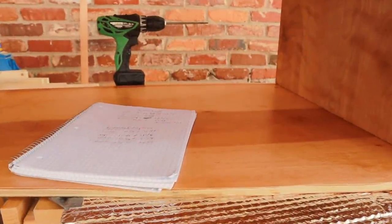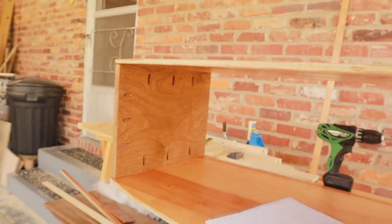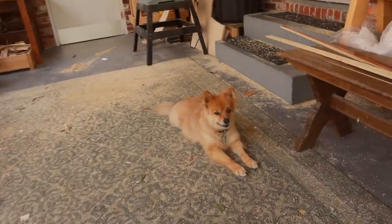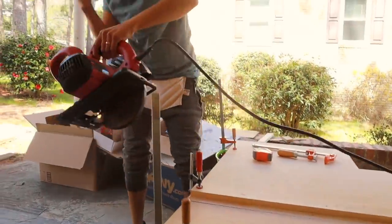Only day 4 on the hidden pantry. Got my measurements. Had to redo them several times. But she's coming together. Look at that. This is going to be a box, and this is going to be a box. Add it in. All right, Luce. Go get my circular saw, Bubby. And that's how you rip it, okay?